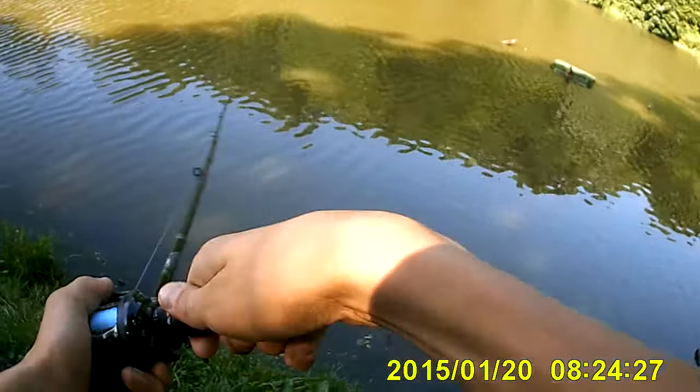Alright, yeah. Switching to something else. Catch anything, Jake? No. I'm gonna switch it. I'm gonna switch to topwater, and if not, I'll try a jitterbug. Here we go. Alright, we got a little jitterbug tied on. Alright, we got topwater.